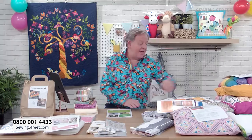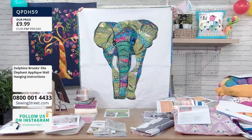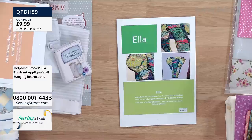Right, now I've got Ella, the quilt. Oh, right, okay. So a quarter of the stock of this one has gone before we've even put it in the computer. Look, there you go. This one's obviously made with batik. Actually, this must have been made with 10-inch squares, because those were the 10-inch squares that I did my demo on the other day, weren't they? Beautiful. So it's just the pattern, obviously. Here it is. Instructions and template of how to create Ella the Elephant using raw edge applique by Delphine.